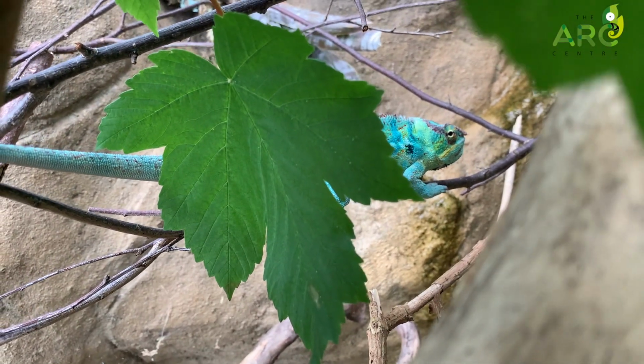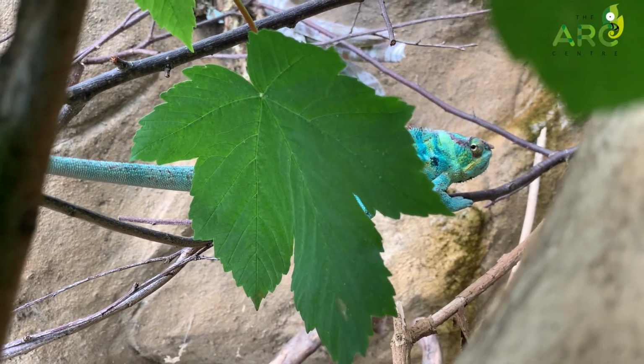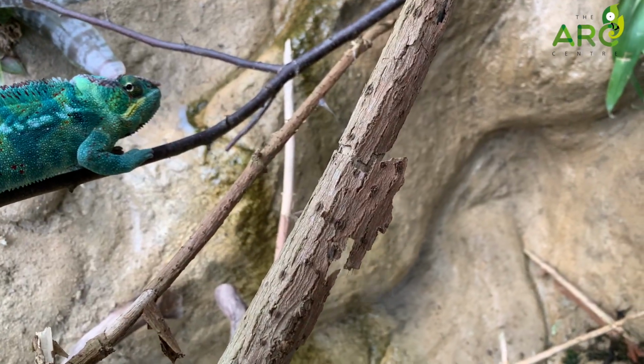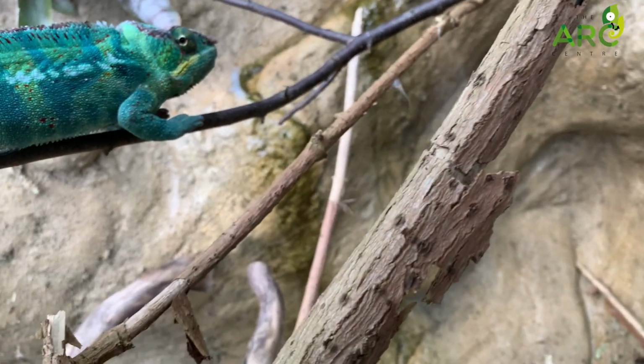So as I've mentioned, he's male and he is a panther chameleon. There are lots of different types of chameleons. Panther chameleons are typically considered to be the most colourful chameleon. There are lots of different colorations of panther chameleons, and these are specific to the area in Madagascar which the chameleons come from. Like most chameleons, panther chameleons are dimorphic, which means that the males and females are different colours. The females are typically browns and tan colours, whereas the males are beautifully bright. The most common colours found in panther chameleons are blues, greens and reds.